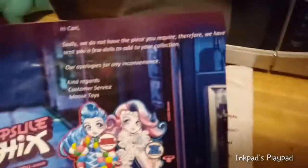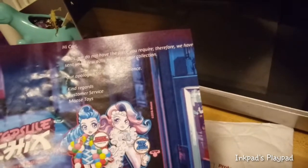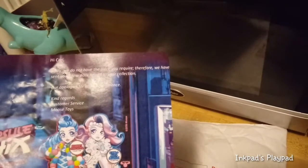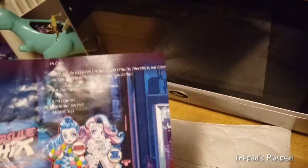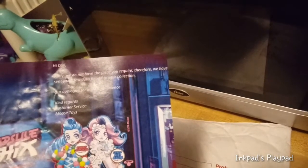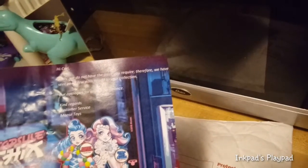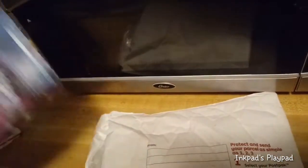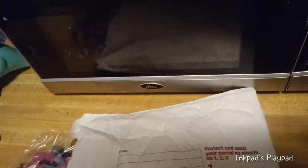It says, "Hi, Carrie. Sadly, we do not have the piece you required. Therefore, we have sent you a few dolls to add to your collection. Our apologies for any inconvenience. Kind regards, customer service, Moose Toys." Okay, well, you know what? It was a personal letter, and I am happy about that. So, okay, what do we got here?